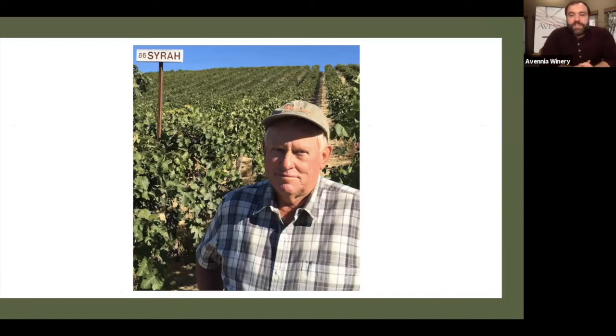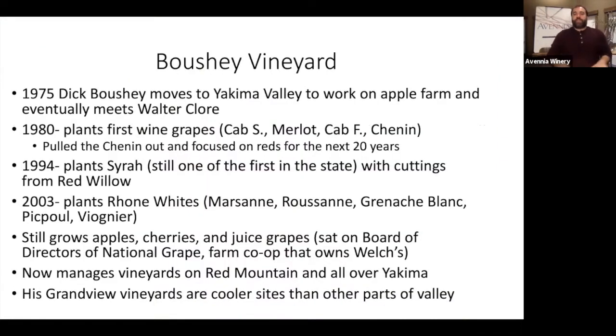That's the very first Syrah vines planted in the state of Washington. And then lastly here, we'll talk about Boucher Vineyard. So Dick Boucher was, I think actually he was planning on going into banking. He was just from a suburb of Tacoma, but his family had an apple farm in Yakima, so he went out to work. And he says that he planned on going out to work for a year. Stayed for about 4 years.